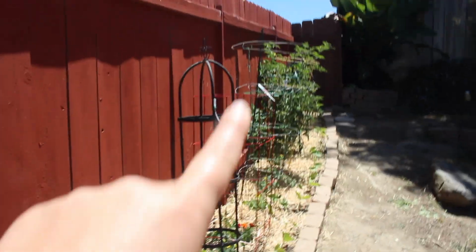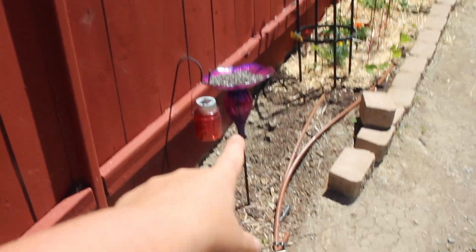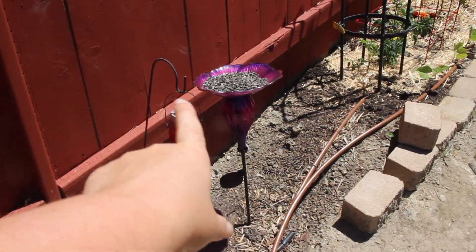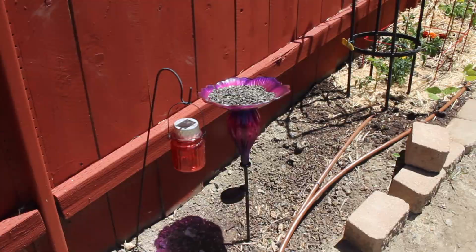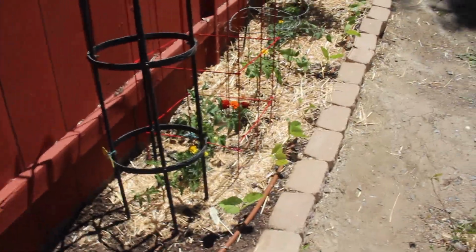And then this is my tomato wall. And I got this cool solar light at TJ Maxx the other day. I think they still have them if you guys want to check it out. But this part lights up and then you put birdseed in the top. So we're gonna start here.